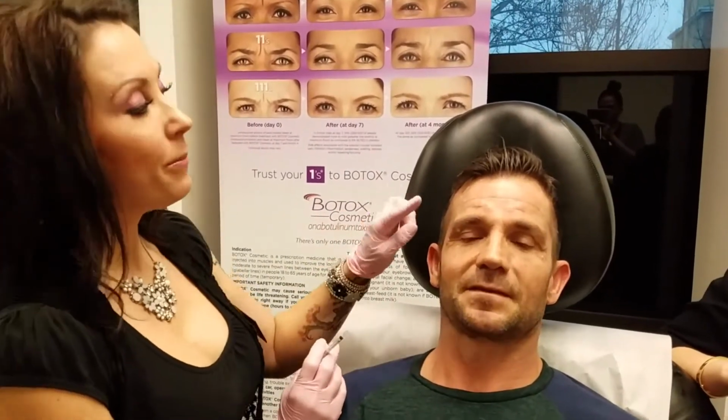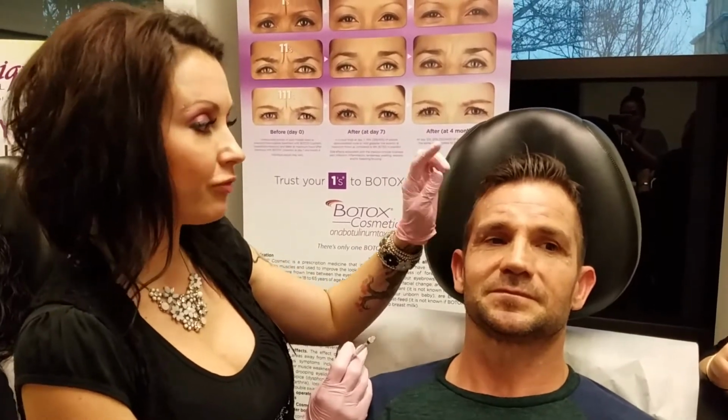Botox is not only corrective, it is preventative. If you catch them in time, they will completely go away. If you wait a little too long, they're not going to go completely away, but they will most definitely soften. And with consistent Botox, they'll soften more and more over time. Ooh, nice. Okay, well, thank you, Angela. There's still hope for me. There's still hope for Johnny, everyone.